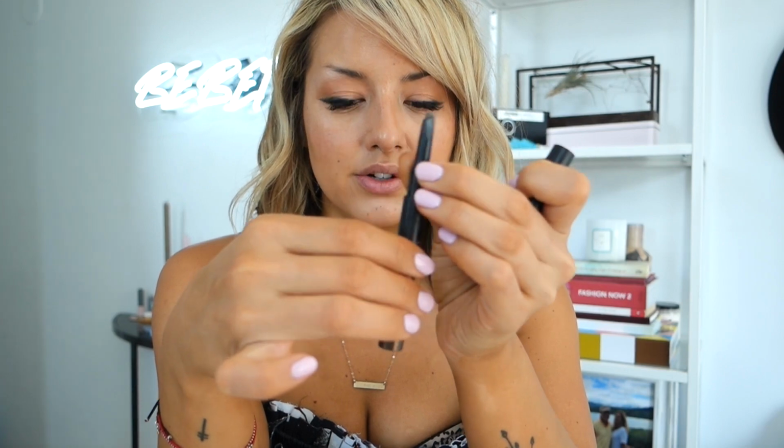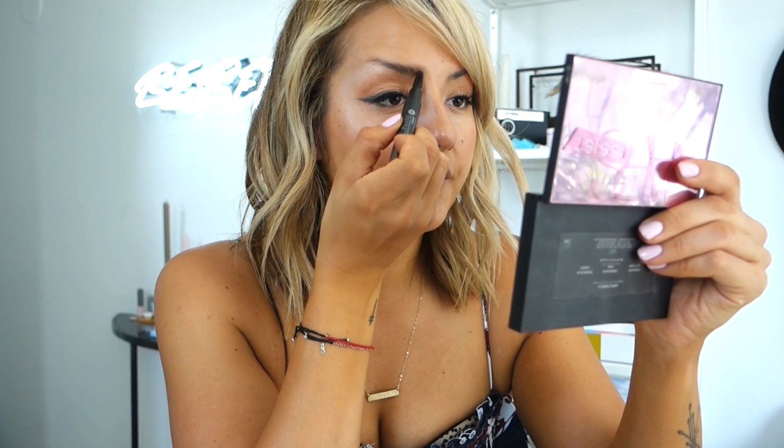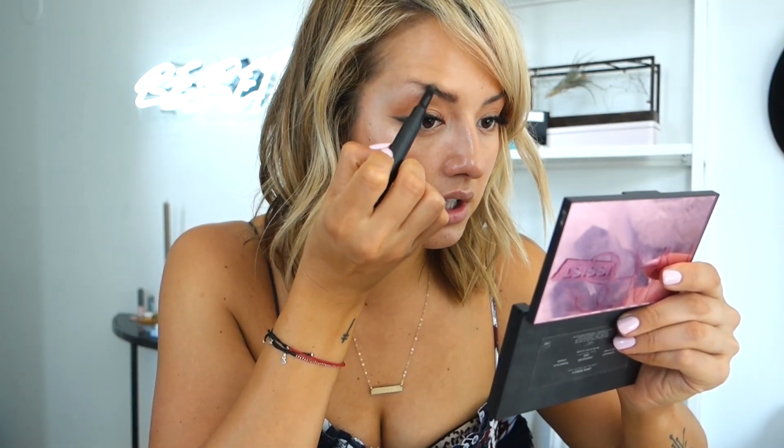What's fun about this one is on one end there's a little brow pencil, but then on the other end there is a little wand with brow gel, I guess, brow mascara. So I like that for traveling, this kind of kills 2 birds with 1 stone. I'm just gonna create some little brush strokes. I'm just filling in because I don't want this to be a very crazy brow. I just want it to be a little bit more natural with this look.